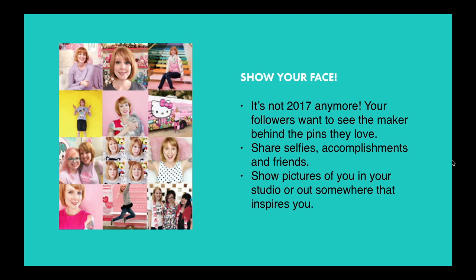And show your face. It is not 2017 anymore. So in 2017, when a lot of things were really blowing up, I feel like makers wanted to put logos as their avatars. They wanted to make it look like they were a bigger company. But now your followers want to see the maker behind the pins that they love. So share selfies, celebrate accomplishments, show friends. Show pictures of you in your studio or out somewhere that inspires you. Things like that will help people connect with you on a more human level, so they will understand you and your inspirations and your motivations as you put work out into the world. So they'll be just more excited to be a part of you and what you're making.